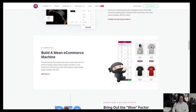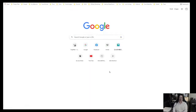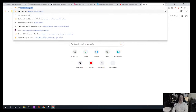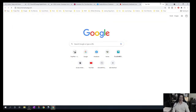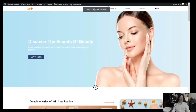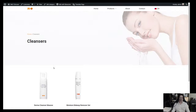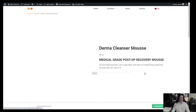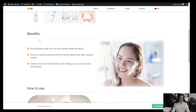Now, what that means, let me actually show you. One second, let it load. So this is one of my clients' websites, and let me show you. A general e-commerce website on WordPress is called WooCommerce. WooCommerce has a very basic design and cannot produce something like this.